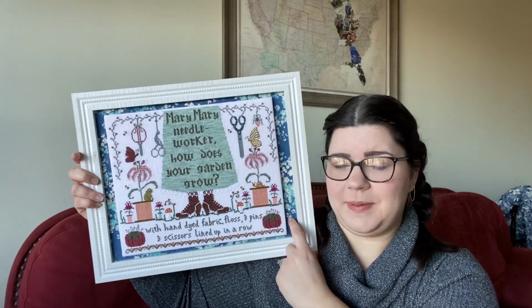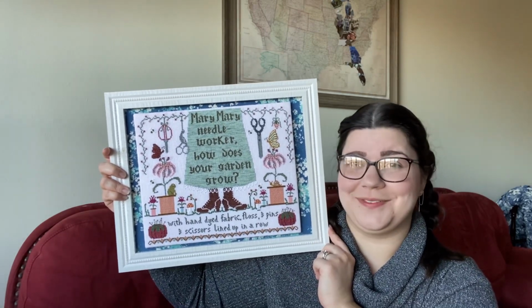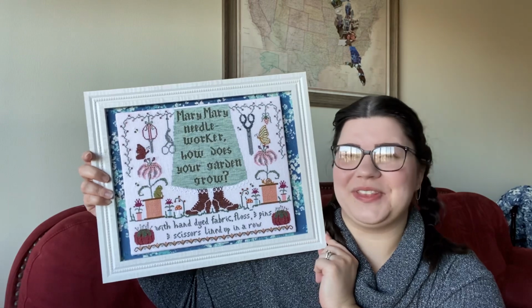This fabric, the background fabric that I used, is from Joann's, and I was just there the other day and they do still have it. I saw it because I also made myself a mask out of the leftovers, so it stood out to me. This kind of started my love affair with Lindy Stitch's designs.